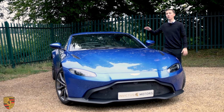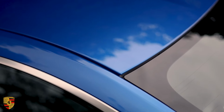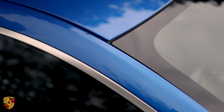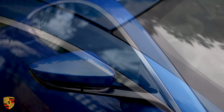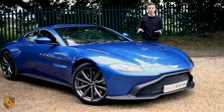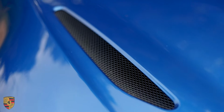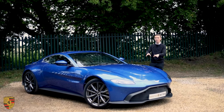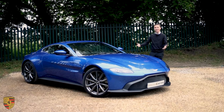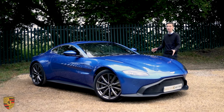Starting with the roof, this is an optional extra of the body colour that the first owners put on it. Around the windows is a chrome trimming, which is another optional extra. Moving around to the front bonnet, these honeycomb mesh grilles on the front don't normally come as standard. They have put them in there, and it does actually help the car with the cooling, but it just looks the part as well.